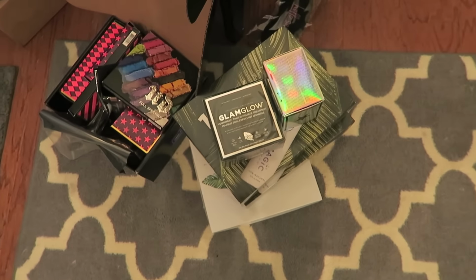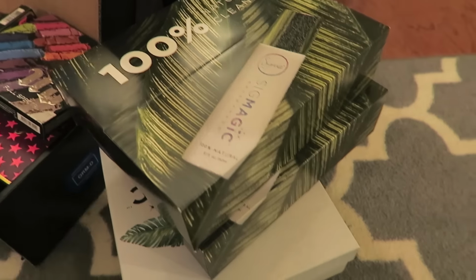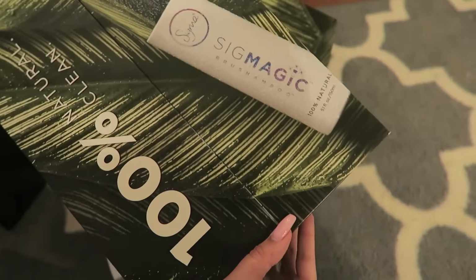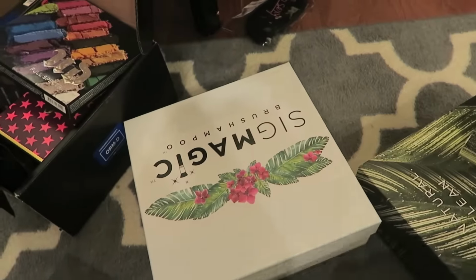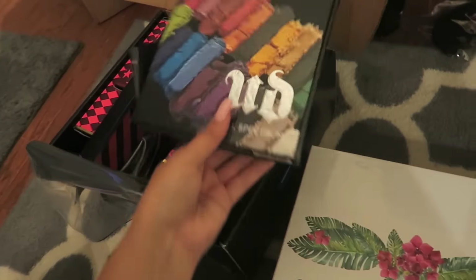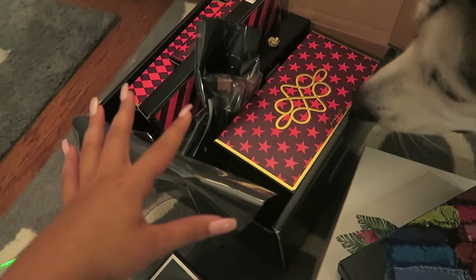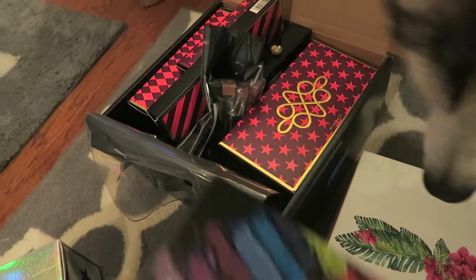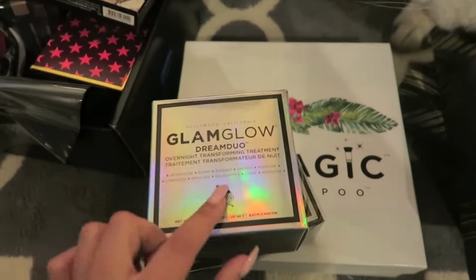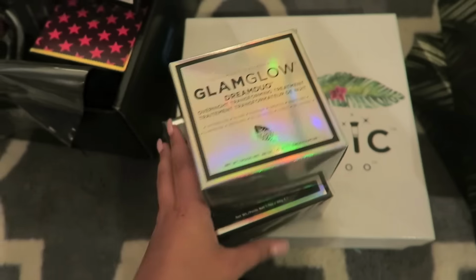I feel like most of this stuff I'm probably gonna give away because for some reason I got two of these things. The new Sigma brush cleaner, the Sigma Magic, and I also got, what is this? Oh my God, it's a flower. New Urban Decay. This is all the new MAC collection. I might do a whole video on that. MAC holiday collection, I think. Some Glam Glow stuff. This looks really interesting. Super excited to try that out. Overnight transforming treatment.